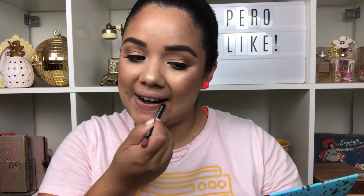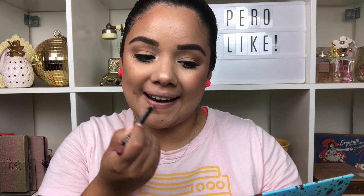For an affordable nude mauve option, I love something like the NYX Suede lip liner, and this one is in the shade Soft Spoken. I definitely do love the regular NYX lip liners. These are the suede ones, so there's two different versions, but I will say these suede lip liners are definitely a little bit more creamy, and I feel like the pigmentation is just that much better.